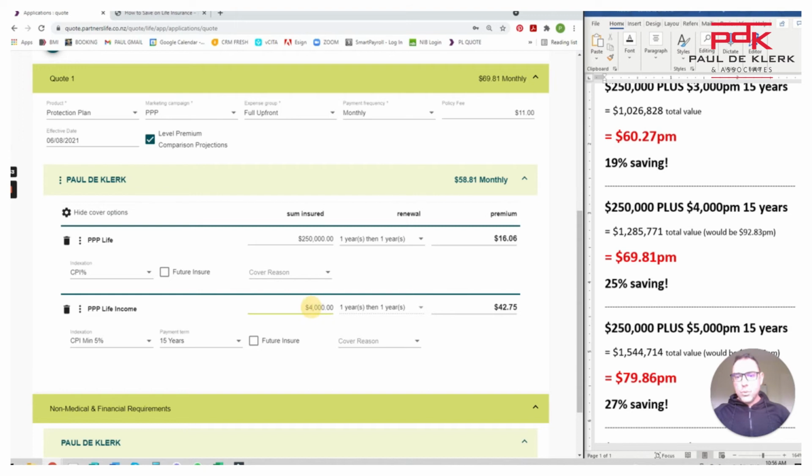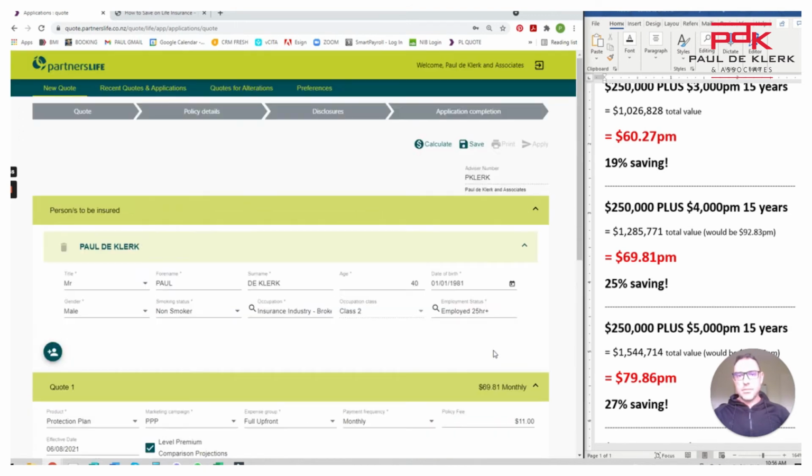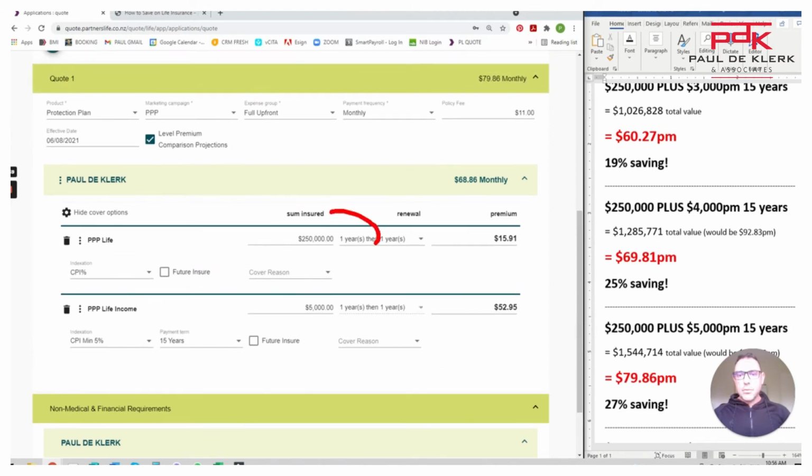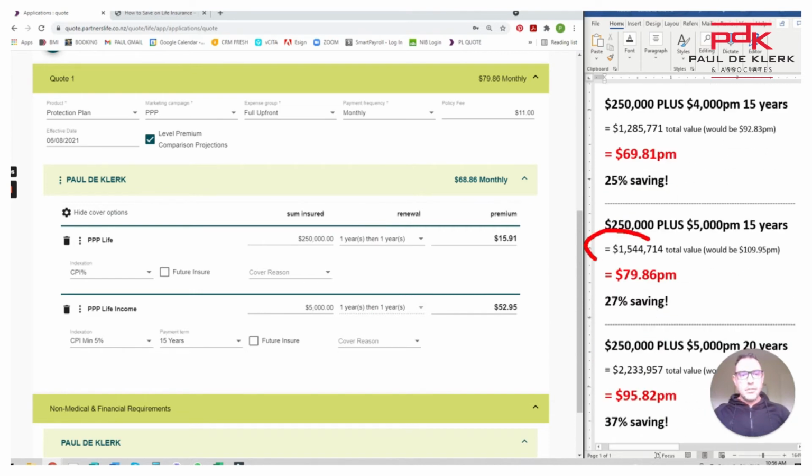Let's carry on. What if you wanted $5,000 a month worth of family protection? It's all completely up to you. Over 15 years, that policy now would be worth $1.5 million worth of protection. If you did a lump sum payment, it would be $110 per month. But why spend that when you can spend $79 a month? Still gets the job done. The families get their money. 27% saving in premium. Again, simply huge. What if you didn't want 15 years?